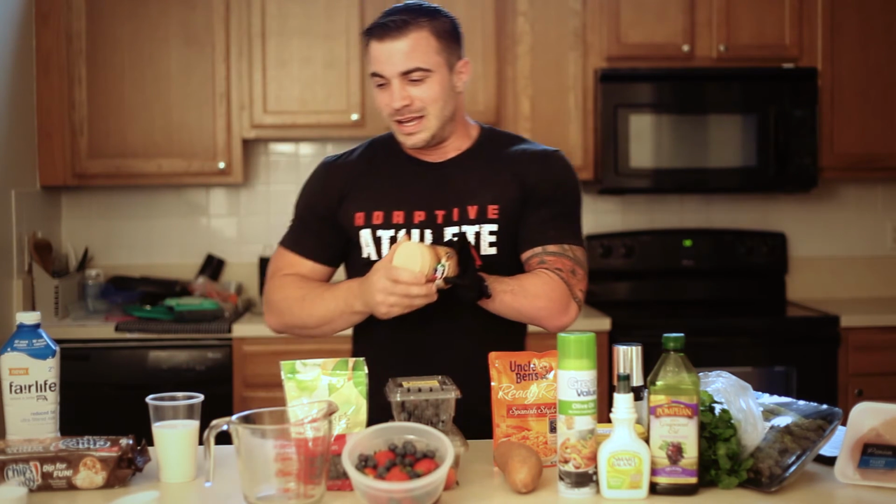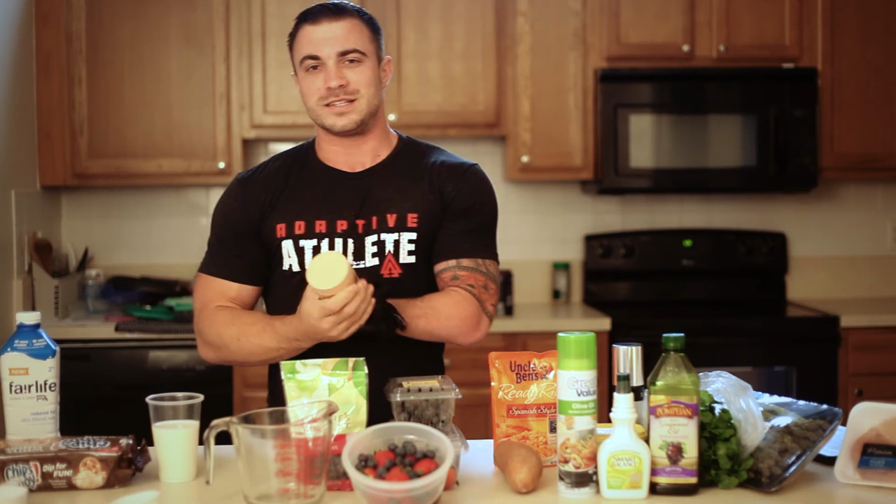One of the biggest issues with counting macros, especially with the fitness freaks out there, they love peanut butter, as do I. I personally like the Jif cinnamon peanut butter, but that's just because of the taste. Now, the serving size on this is 2 tablespoons. A tablespoon is tiny. Most people fit as much peanut butter as they can on 1 spoon and try and fill their mouths. That is not a serving.